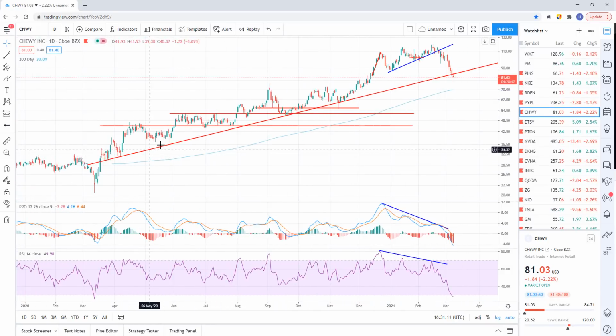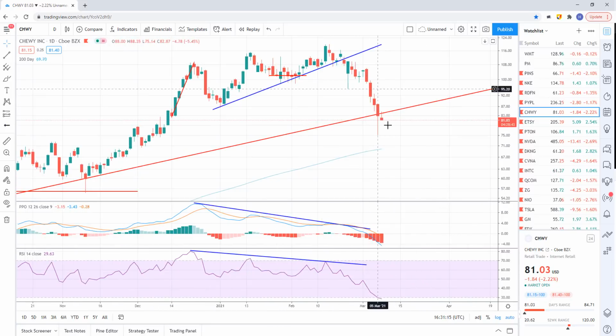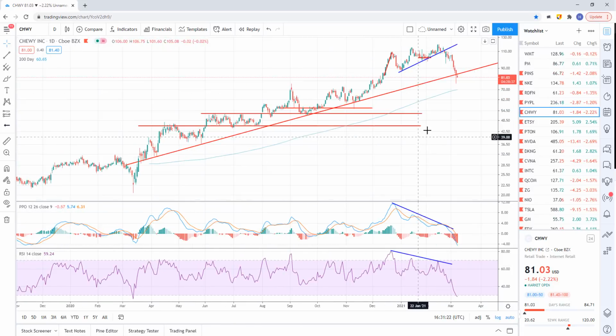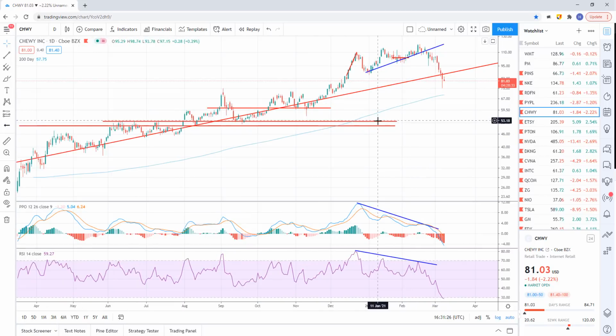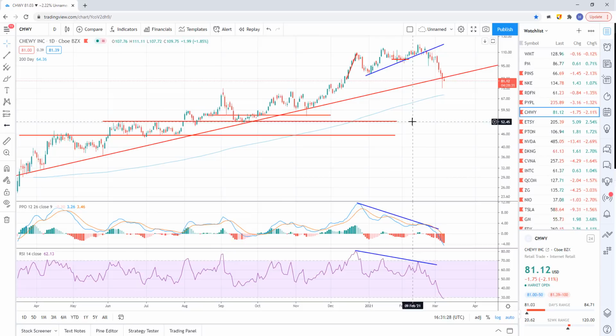Here is the bullish trend right there on the daily chart. And we are just starting to break that. So watch for that daily close, especially an impulsive sell-off. That would be a confirmed sell signal. Chewy would likely head down to about, somewhere down in here. It's kind of a range, but maybe 50, 53 down to 45, something like that.